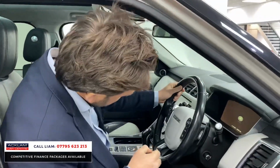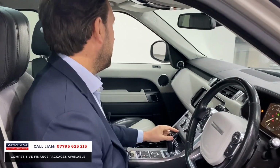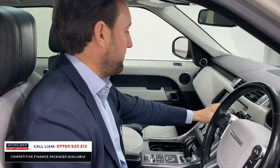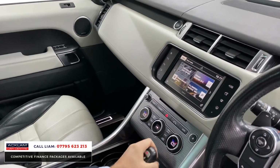Heated steering wheel. Adaptive cruise control. And it's beautiful. The roof, it's the little bit of difference you get with the Autobiography. That's what you pay the premium for. So you've still got other great features as standard. I mentioned your heated steering, I mentioned your adaptive cruise control.